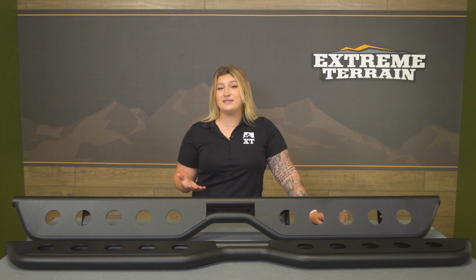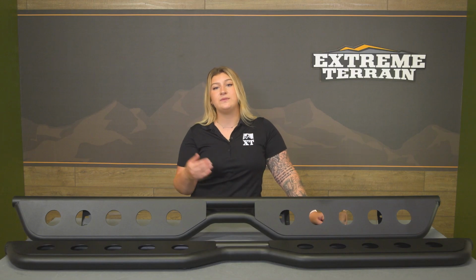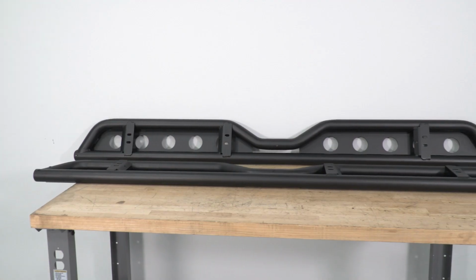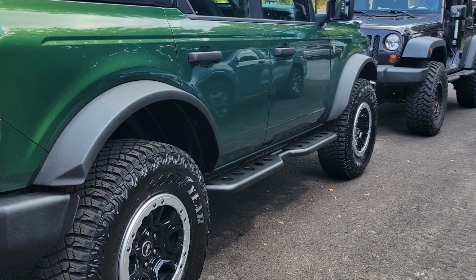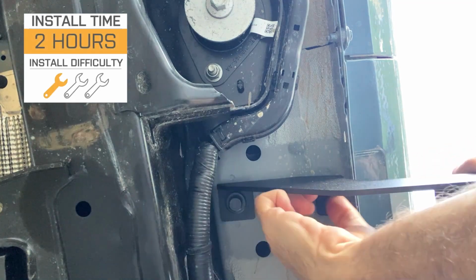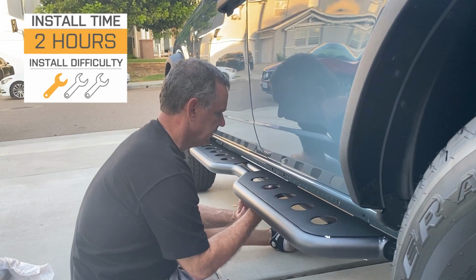Now other choices in the category may have a narrower stepping surface, or the step may drop down, which can compromise your clearance if that's a concern to you. Now I think if you're looking for a good balance of accessibility and protection with a seamless fit, then these will be a great option. Install will be a 1 out of 3 wrenches on the difficulty meter, taking you about 2 hours to get the job done with some simple hand tools.